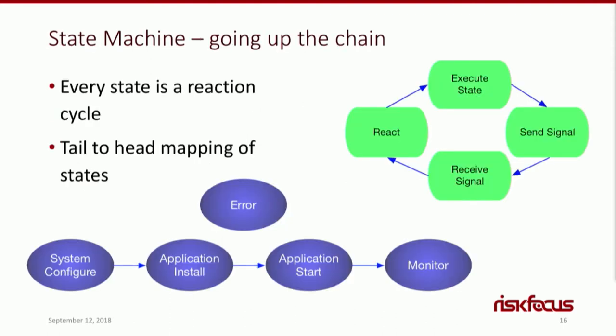So I've waved my hands a little bit and talked about state machine. Let me dive a little bit deeper into what it means for this project, because this became the heart of our deliverable, and it forms a really good model for decomposing some classes of difficult problems.